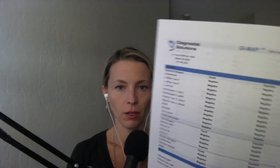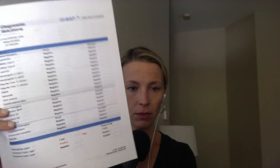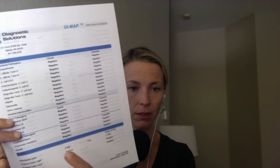So this test is a little simpler to read. It's just a list, and it starts off with pathogens like C. diff, salmonella, and then it moves into Giardia, then moves into H. pylori, which a lot of people are curious about. This person did have H. pylori, and you can see that it was high.